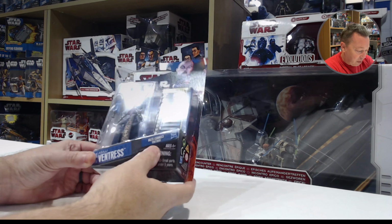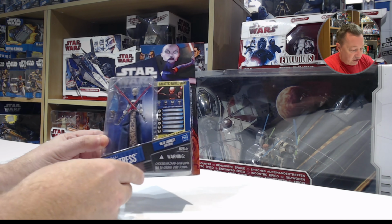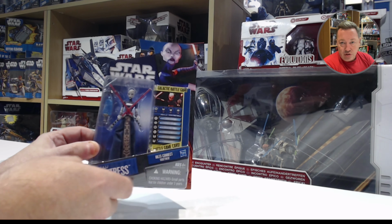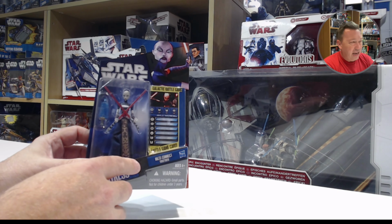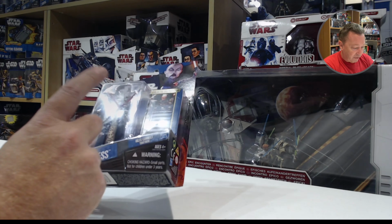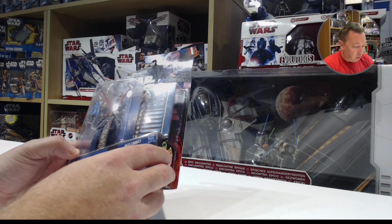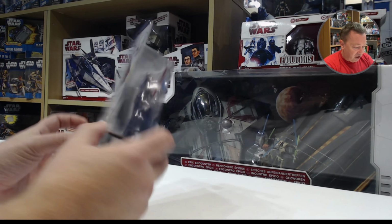So my first eBay pickup was CW15 Asajj Ventress from the Black Series line. Great figure. Got the holographic Count Dooku in the pack. Really cool figure. I probably only need, I think, 2 more from the Dark Skies line now. I think they're both, again, the Ahsoka Tano ones, I believe. Yeah, so I've got all the others now. So nearly there on that line.